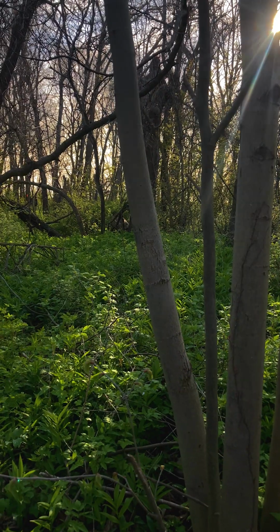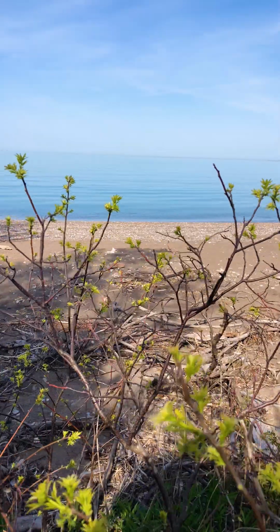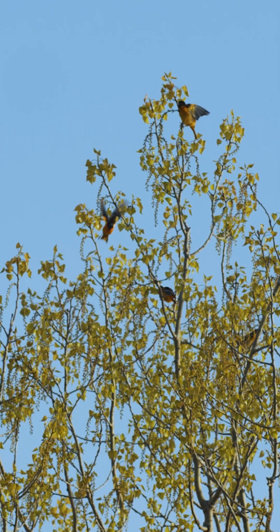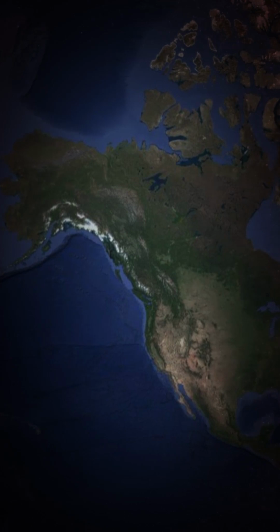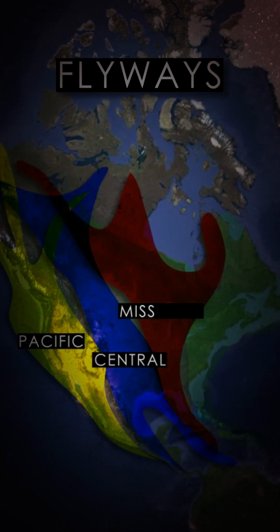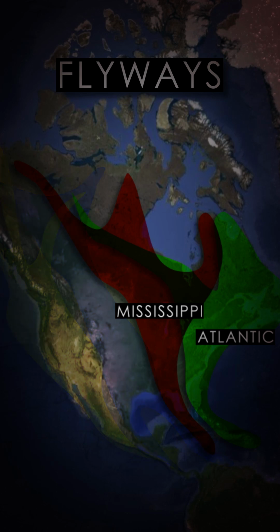Every May, the forests, marshes, and shorelines come alive with the chorus of countless species. So, why is that? Why does this innocuous spit of land host such a grand menagerie of birds that it's become world famous? Bird migrations are divided broadly into vast aerial routes known as flyways. There are 4 of these flyways in North America: Pacific, Central, Mississippi, and Atlantic. And 2 of those flyways, Mississippi and Atlantic, cross Lake Erie.